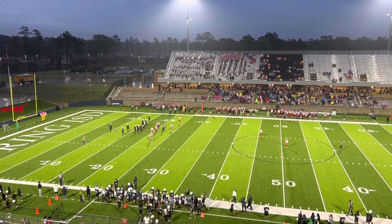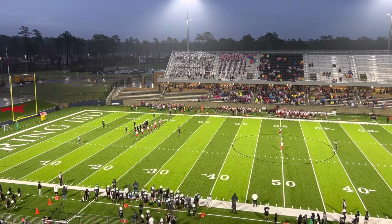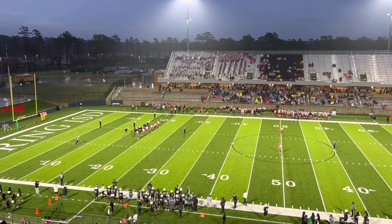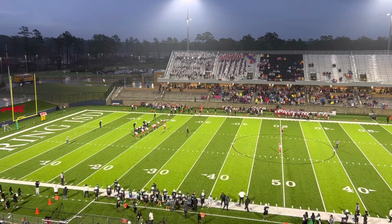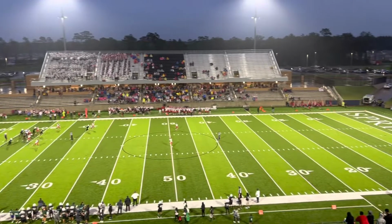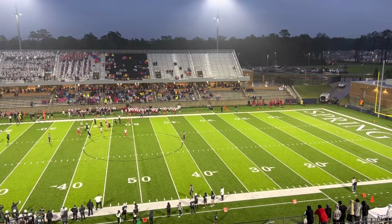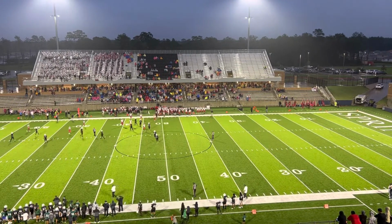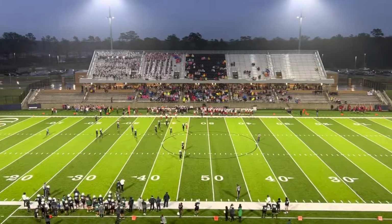Pretty impressed with the arm by Johnson Jr. What a pass that was. Okay, punt will start here. We're about the 17-yard line. So we're going to see if they're going to punt directly to the returners or if they're going to try to pooch it out of bounds. So high punt, and that's going to go out of bounds. So we're going to see exactly where they're going to place that ball. So regardless of where they place it, that's going to be another favorable field position for the North Shore Mustangs.